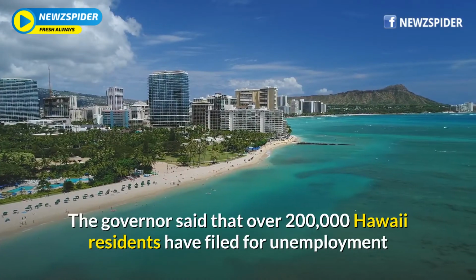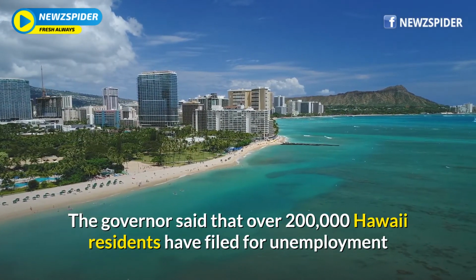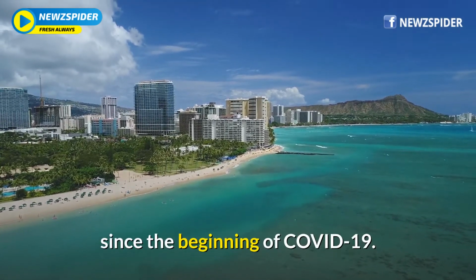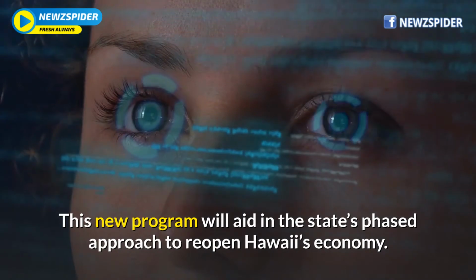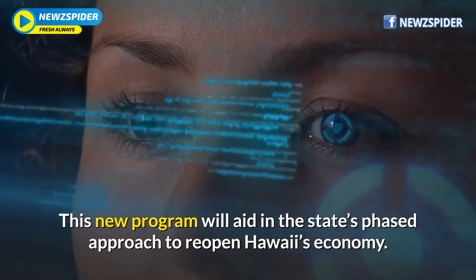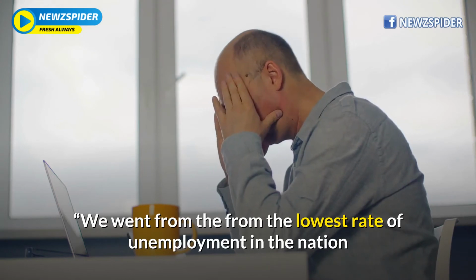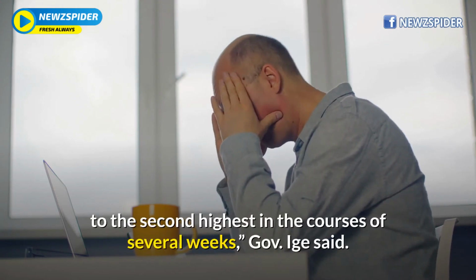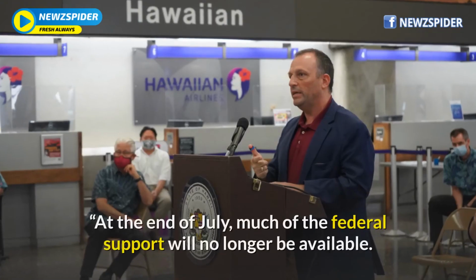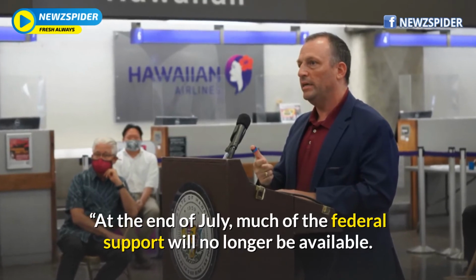The governor said that over 200,000 Hawaii residents have filed for unemployment since the beginning of COVID-19. This new program will aid in the state's phased approach to reopen Hawaii's economy. We went from the lowest rate of unemployment in the nation to the second highest in the course of several weeks, Governor Ige said. At the end of July, much of the federal support will no longer be available.